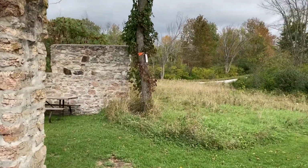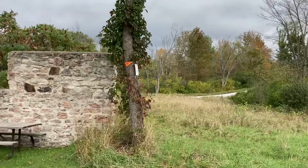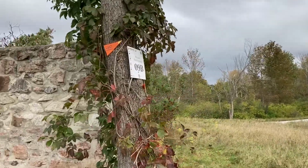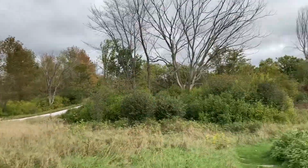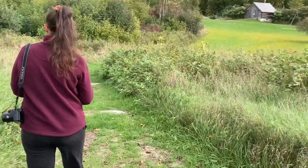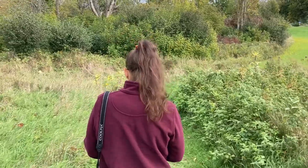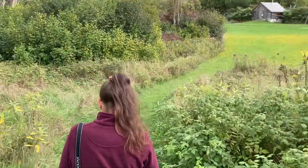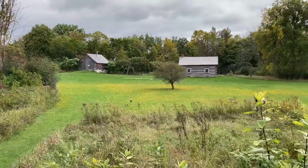Again, another Rideau Trail marker. Oh, a waypoint, 09B. Don't worry, one day we are going to do all the different sections. We've been on this section, yes. This here is the Lally Homestead.